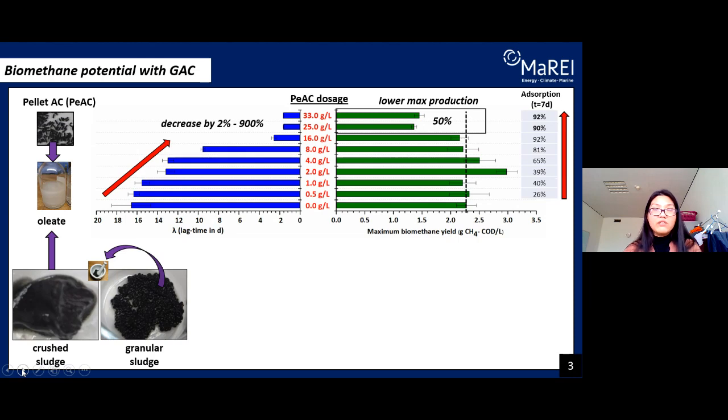However, there's also a consequence at higher concentration, and we see a lower maximum methane yield at higher concentration of activated carbon. Now, we associate this potentially to the higher absorption percentage at the higher concentration, then leading to less substrate availability for methane production. Next, please.